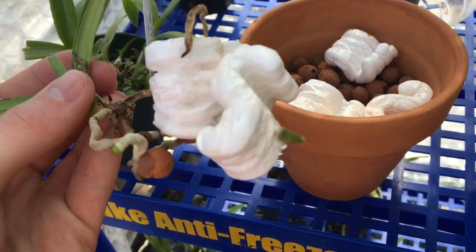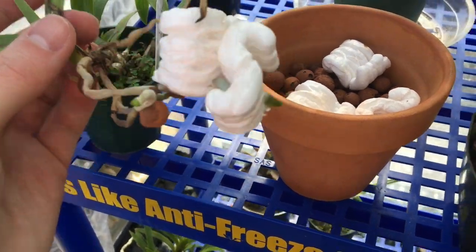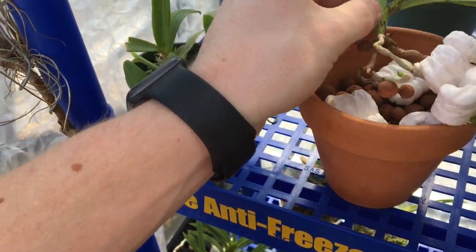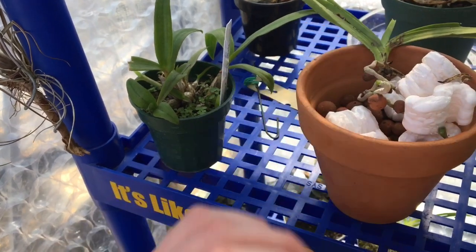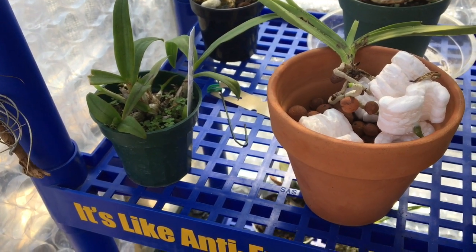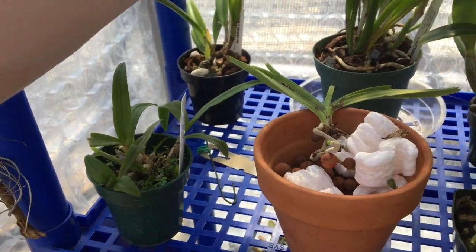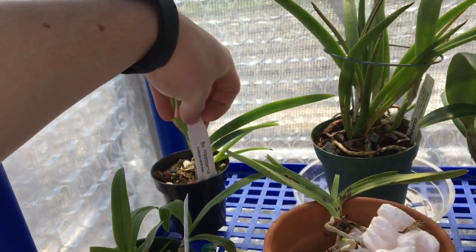But I noticed that they really liked the styrofoam because there's a lot of new root growth on the styrofoam. So I might see if I can pot it up in just a basket with styrofoam and maybe some Spanish moss. When I go down to Florida, I'll bring some back. So we will see.